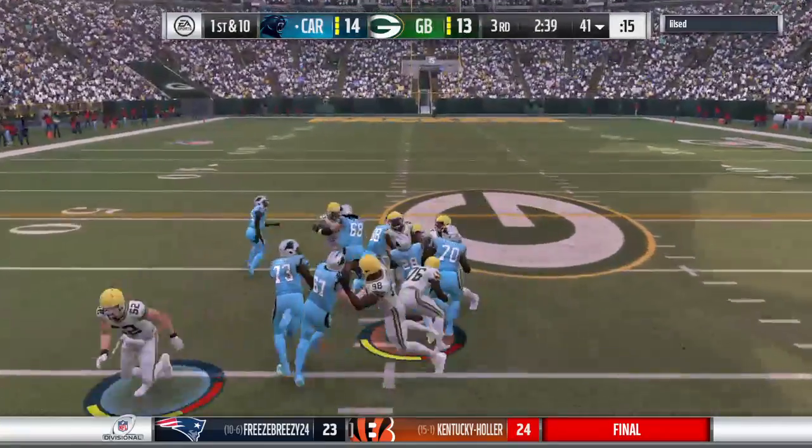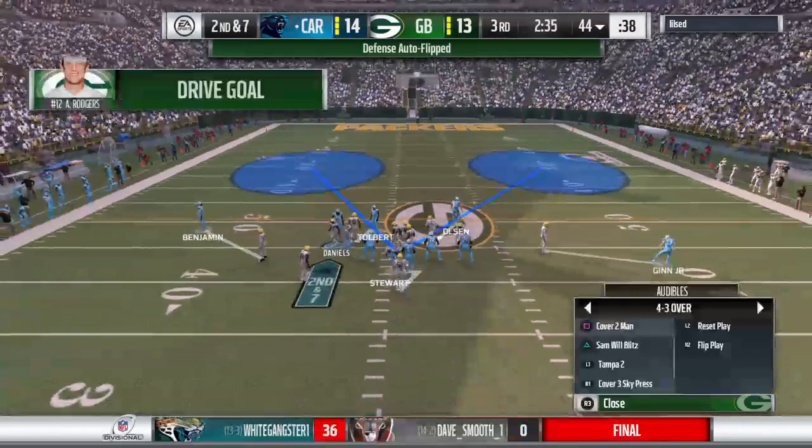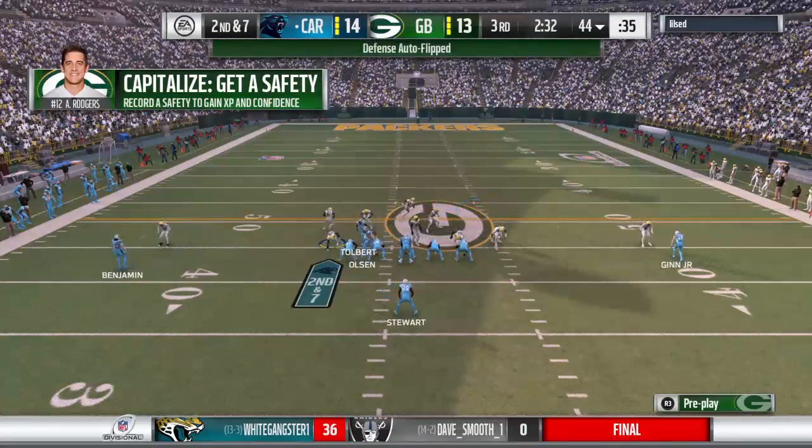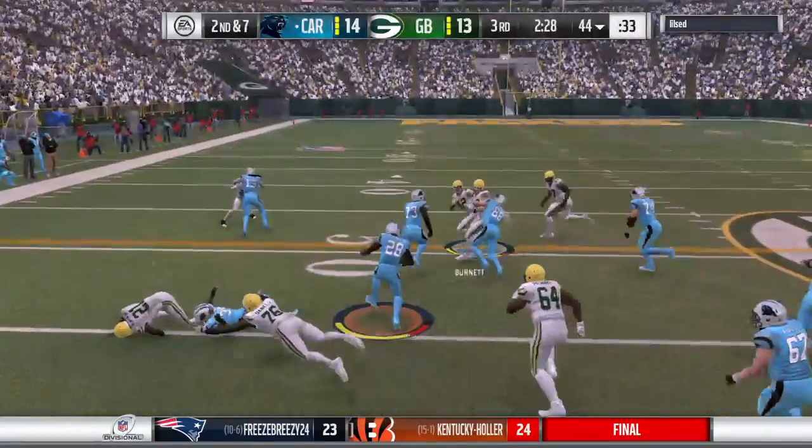Newton gives off to Stewart. And he's going to take this one up only to about the 44-yard line. 3 yards on the pickup there, and it'll be second down. And now it looks like they're going to be in the hurry-up. On second down, they run with Stewart.